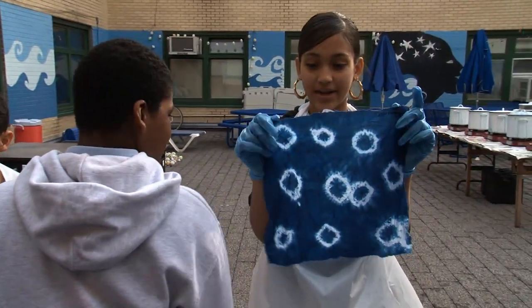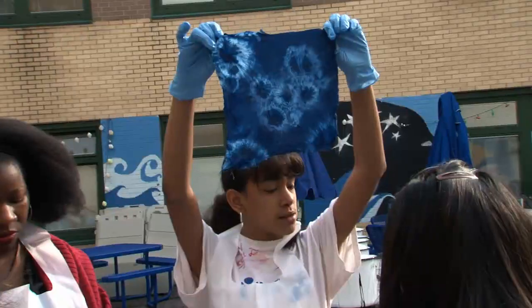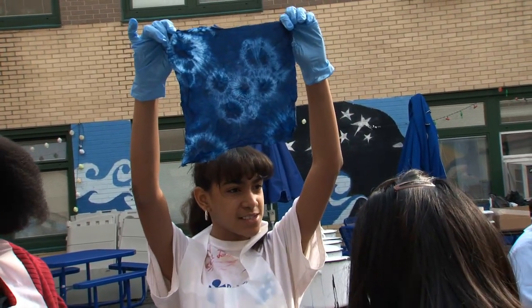This looks like diamond. It came out looking a little weird, but I liked it because of the color. The color was kind of like a cerulean color, and I liked it because it reminded me, it brings back memories. Okay. Can we keep it? You are going to keep it. You're going to have to take them home.